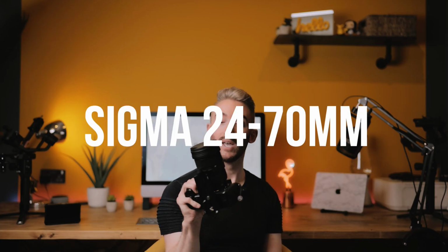This lens that I've got on here now is the 24-70 from Sigma. This is a new lens. It actually just came out for the Panasonic mount and the Sony mount as well. So this lens is perfect for the ceremony and the speeches, because sometimes you're going to a wedding, you don't know how big the space is that you're going to get.